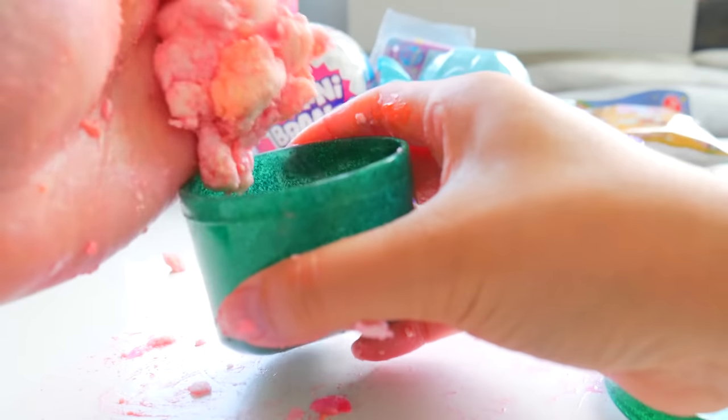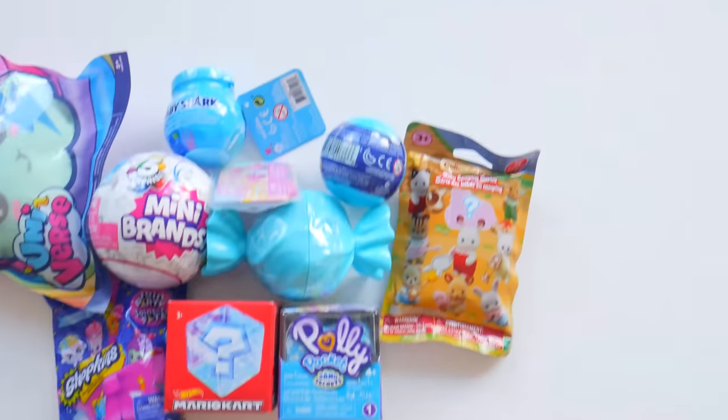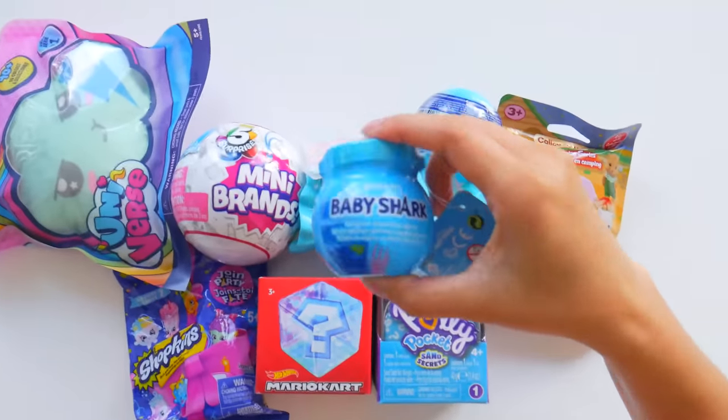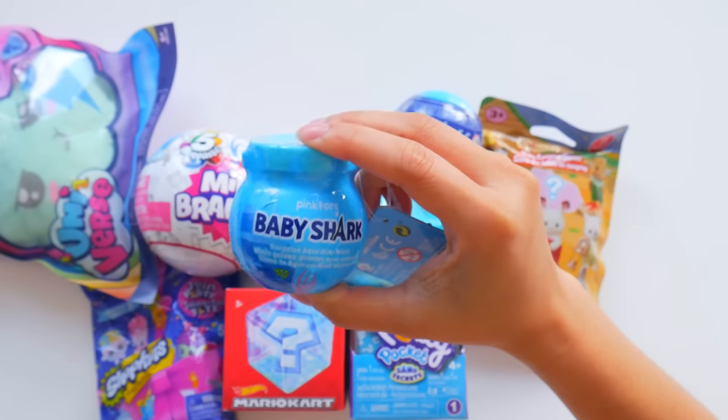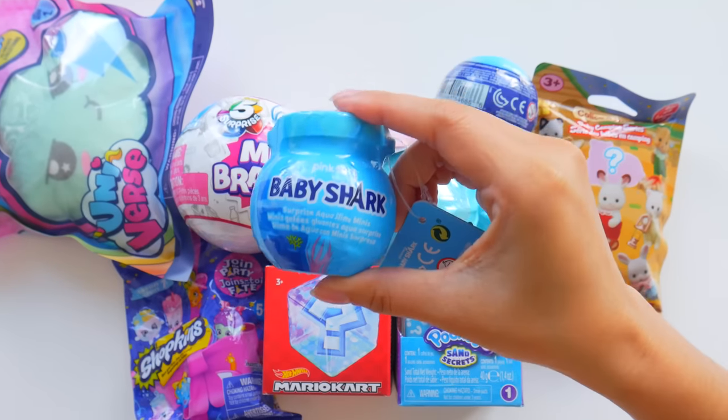All right, pack it away. It's pretty gross. Oh, my hands are so dirty. Moving on next to some baby shark pink fawn surprise aqua slime minis. What? Why do I always choose the one with more slime?